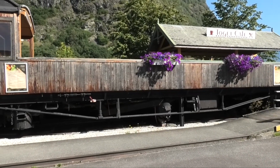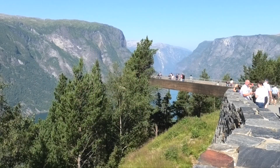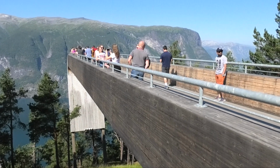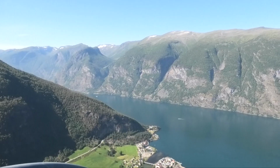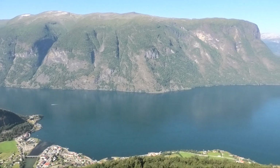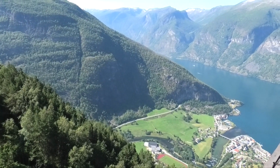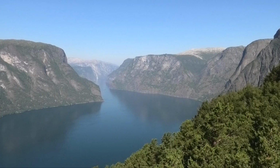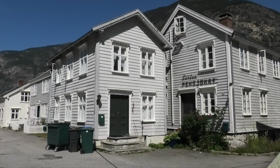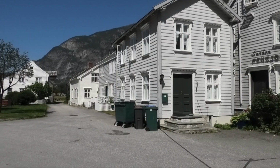We have pre-booked a minibus tour with Flom Travel to Borgund Stave Church. Our first stop is the Segerstein viewpoint overlooking Arlandsfjord. We have a comfort and refreshment stop in the old village centre of Liadalsuri.